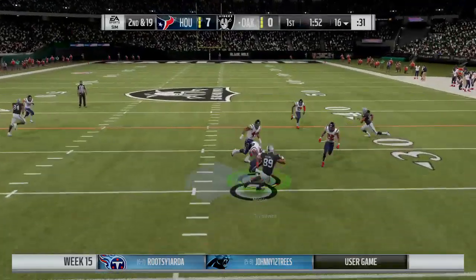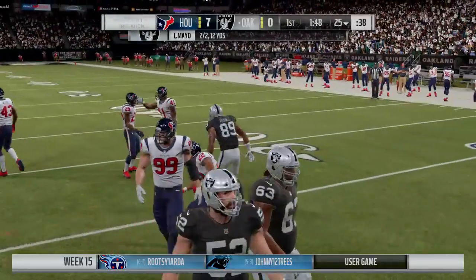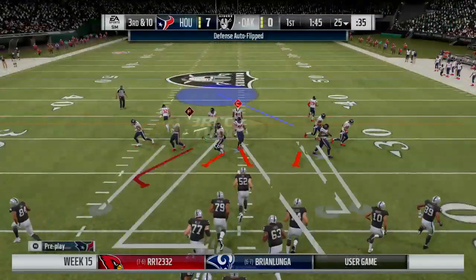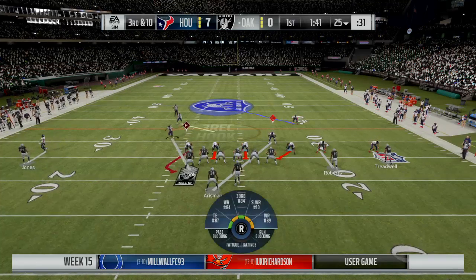Back to throw. Mayo. It's complete to Laquan Treadwell. And down he'll go at the 25. They'll get 9 there as that sets him up better for third down. The threat of a second straight punt to start the game is looming as they come up 3rd and 10.